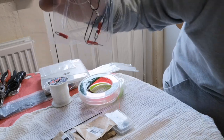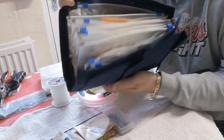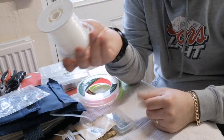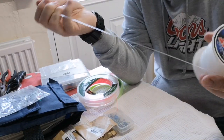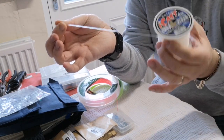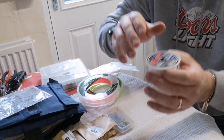I always have rigs made up, ready to go, and a rig wallet full of different rigs, ready for the different sessions and the different species that I'm targeting. So, though I've got my rig wallet, I always carry a spool just in case I do need to make a rig up on the mark, or the mark is fishing a certain way. I've always got some rig body to quickly make up a rig to suit the kind of fishing that I'm making if I haven't got it in my rig wallet.